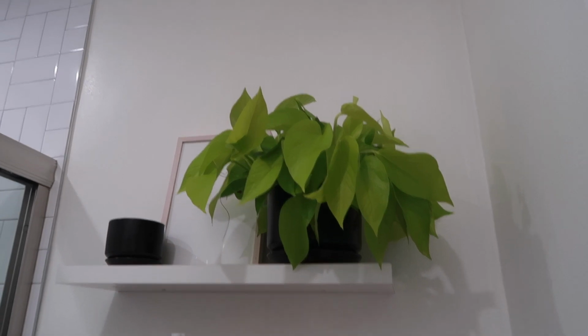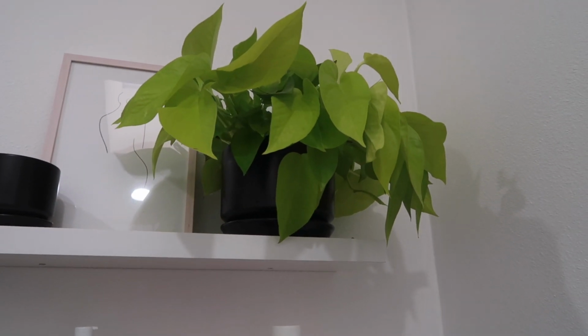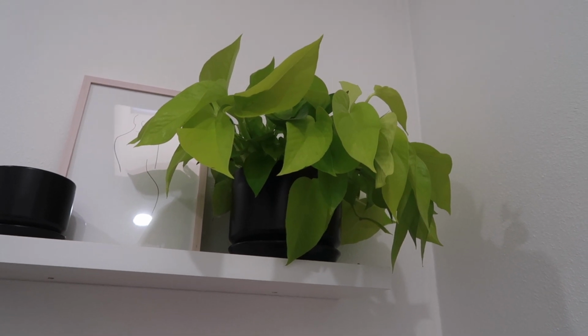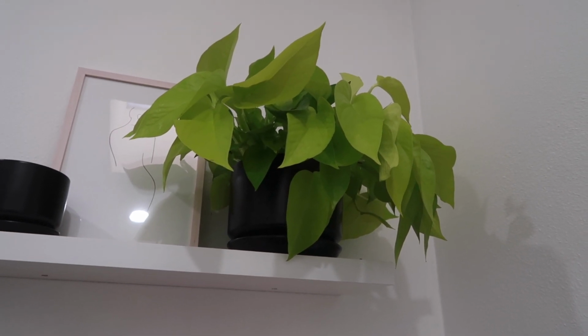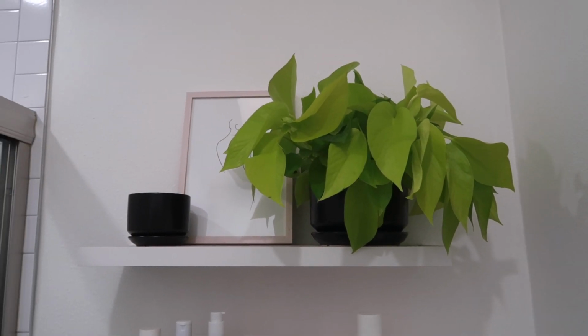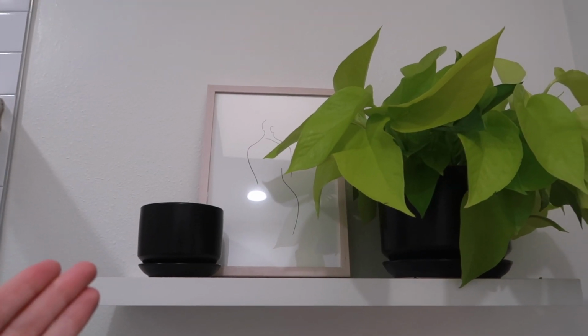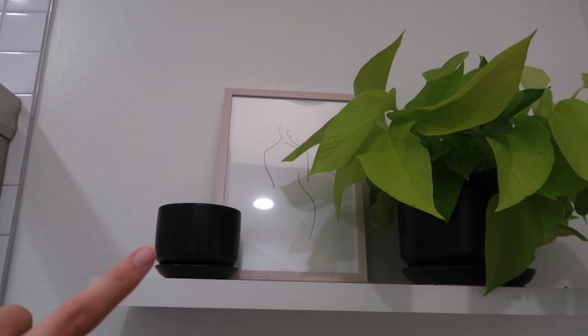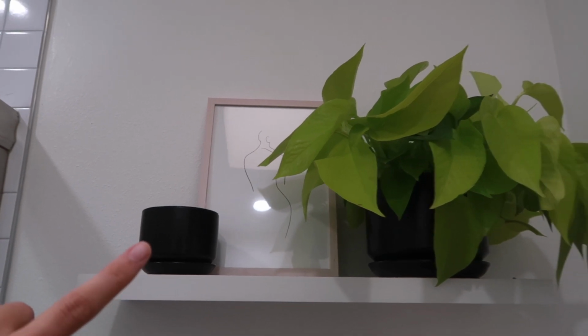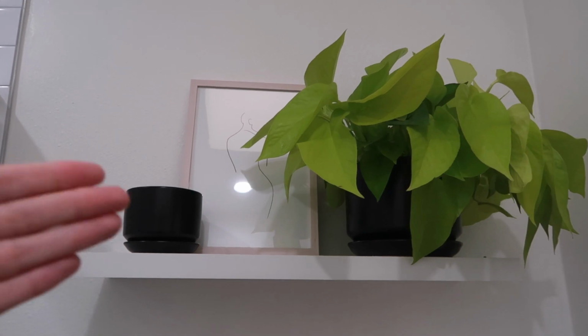Here is the new plant in all its glory. I did have to repot it into the black pot. I was hoping the nursery pot would fit, but it showed a little bit at the top and that bothers me so much. So I just went ahead and repotted it into this pot, and I'm still trying to figure out what to put in this little guy or if I'm gonna get something else to put here in its place. So let me know what you think would look good in that, or if you think I should get some other little decoration. And in case you're wondering, I have a skylight above here, so that's how it gets light.